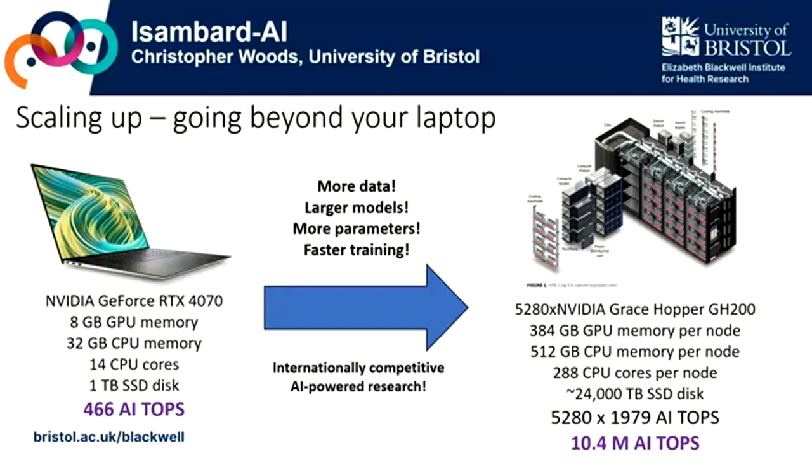It enables you to go from, this is a really good laptop, spec'd out as probably the fastest one you could get for about £3,000. That gives you maybe 8 gigabytes of GPU memory. So its GPU memory is where you fit your model. And it has 468 AI tensor operations per second. So that's how fast it can actually solve it. On Isambard AI, your model can become bigger because instead of 8 gigabytes of memory, you've got 384 gigabytes of memory. So your model can be huge. Instead of just running at 466 AI tops, you run at 2,000 tops. So your model will be quicker to train just using one of our processors.